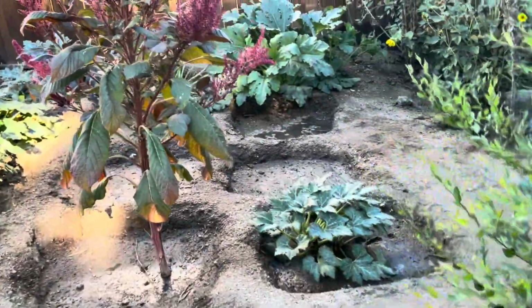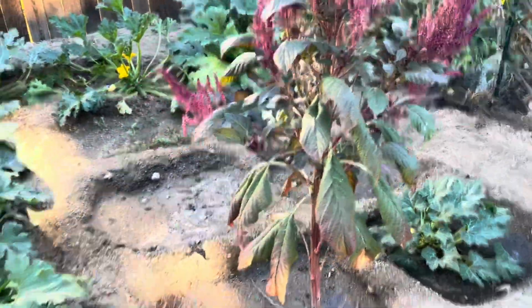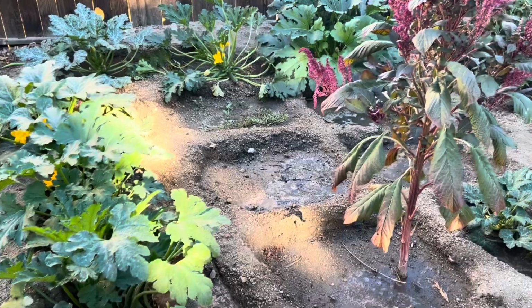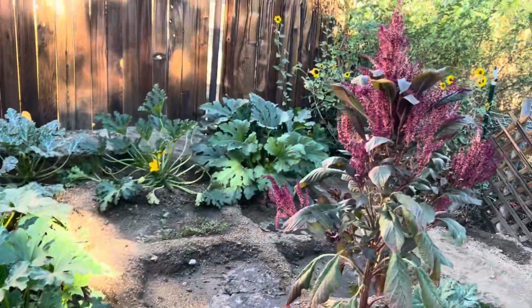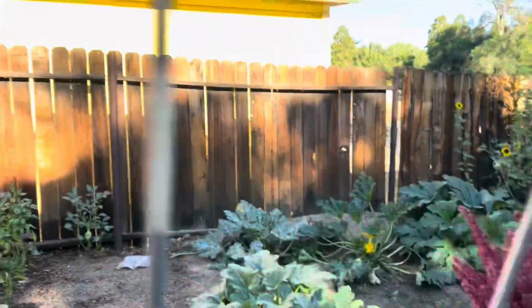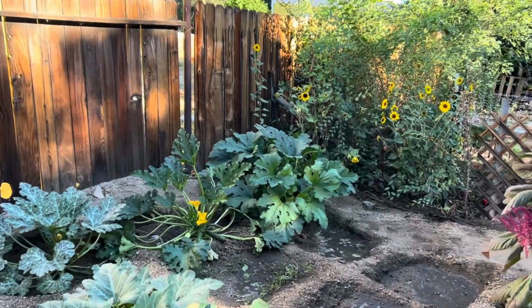Marigolds are so distinctive smelling. I actually like the smell though, but it's supposed to deter some predators of your plants. But yeah, so that's the garden this morning. The sun's coming up over the houses here, so the pictures are gonna be a little bit worse, or maybe better, in the early morning sunlight.